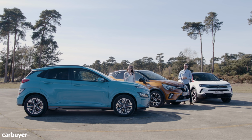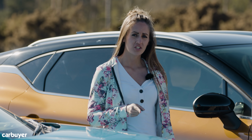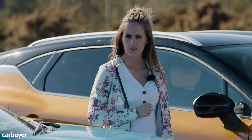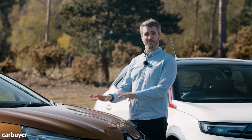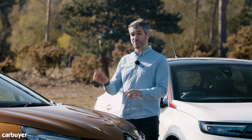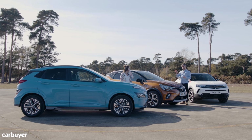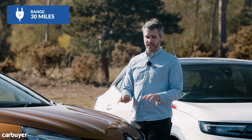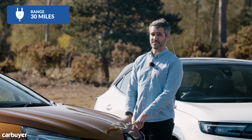Now, other more expensive electric cars will charge faster than the Kona, but you do have to pay more for the faster charging experience. Now, talking of charging brings us nicely onto this Captur plug-in hybrid. It's actually got a much smaller battery than the Kona over there, but it will still do 30 miles on electric running alone, but the cold does affect the range, so 20 miles is a worst case scenario.